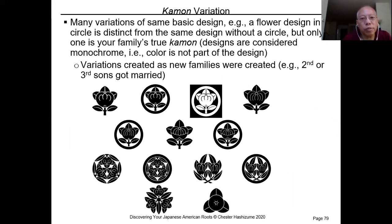So the other thing to note is the variations of a particular design. They say that only one is your true design. So for example, you see below for the Tachibana, which is my crest, it could have a circle around it, or it could be black and white, and you see that certain designs have more petals than others, and below it's more symmetrical. So all of these are Tachibana, but only one is supposedly my true family crest.